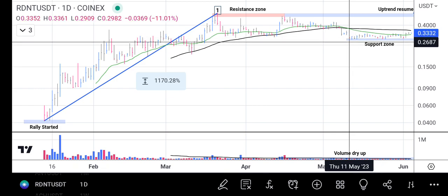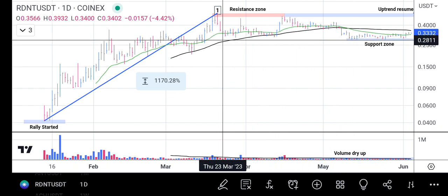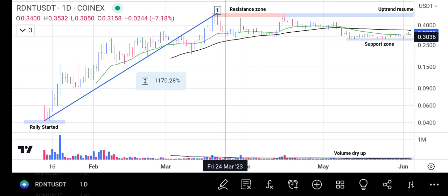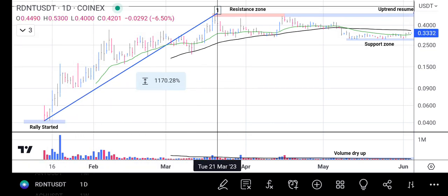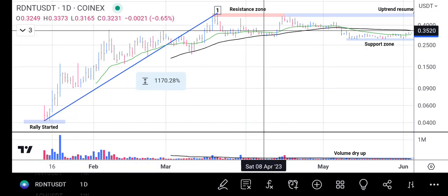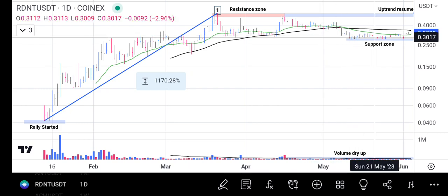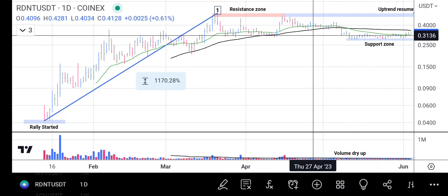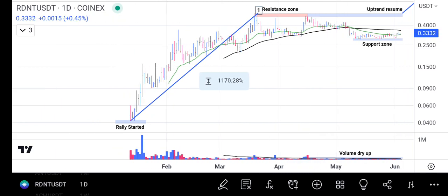Look at this support zone. It has tested it in this area after hitting the high at point one. It's also around the support zone now. So we know that this rally marked the first leg of the rally to point one, while from point one to the support zone it is now taking a breath and resting. And volume has dried up on all these levels, which is an indication that immediately volume picks up, the rally will continue to progress.